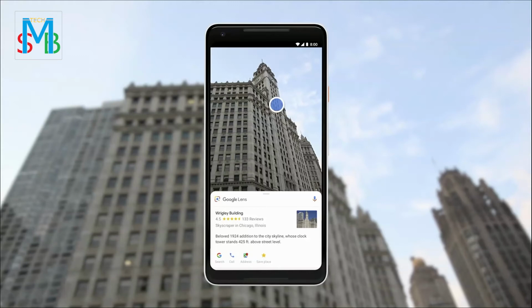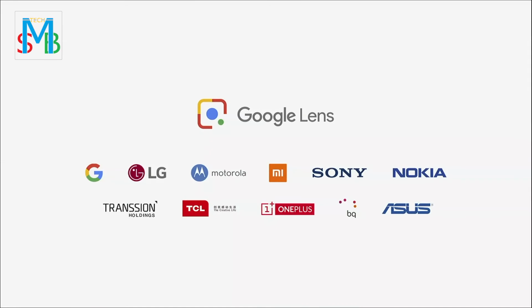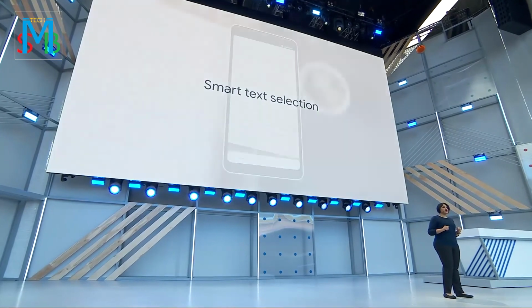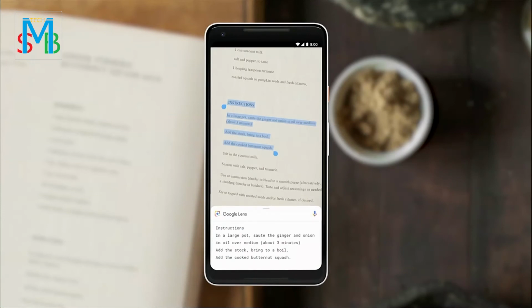Now, today, Lens is a capability in Google products like Photos and the Assistant. But we're very excited that starting next week, Lens will be integrated right inside the camera app on the Pixel, the new LG G7, and a lot more devices. This way, you can connect the words you see with the answers and actions you need. So you can do things like copy and paste from the real world directly into your phone, just like that.